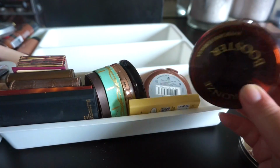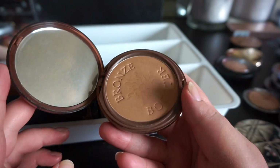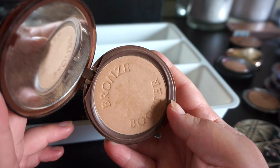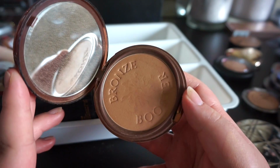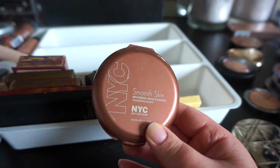Okay, this next one I can get rid of. This is the Physicians Formula Bronze Booster in the light to medium shade. I never reach for this. It looks okay in the pan, but when I actually apply it, it comes across quite orange on my skin tone, so I'll put that in the friend pile too.